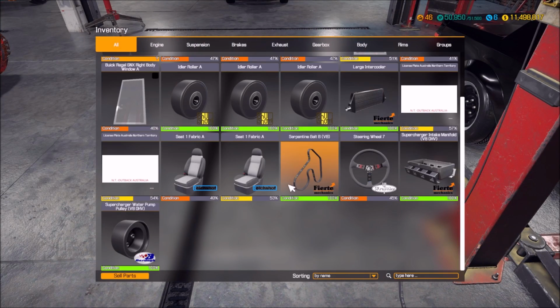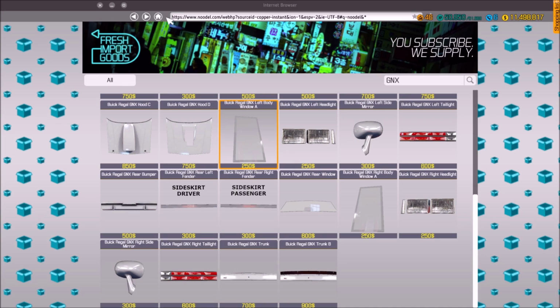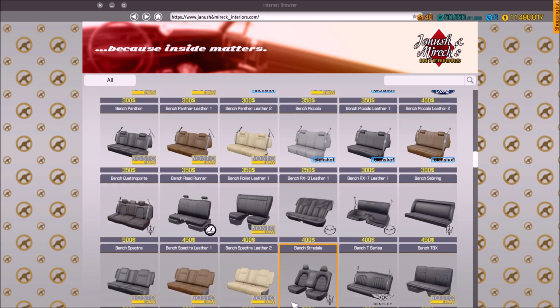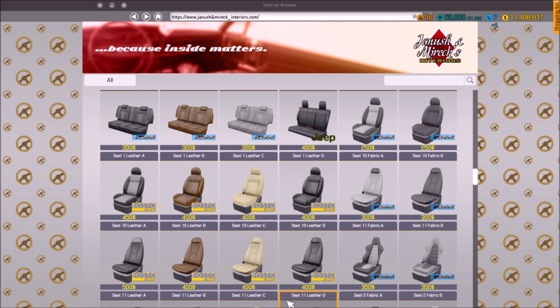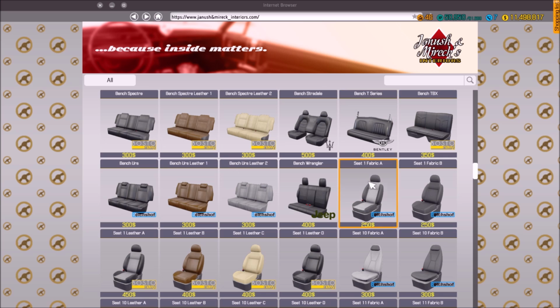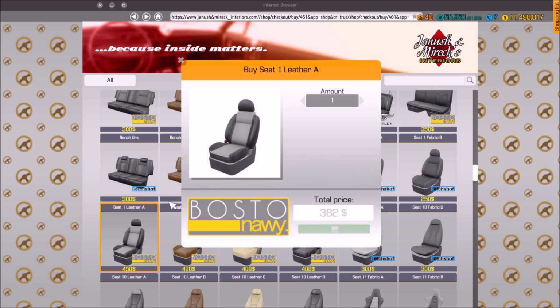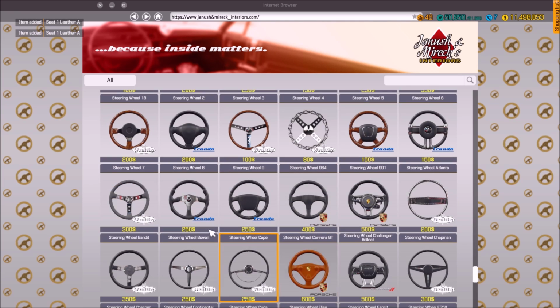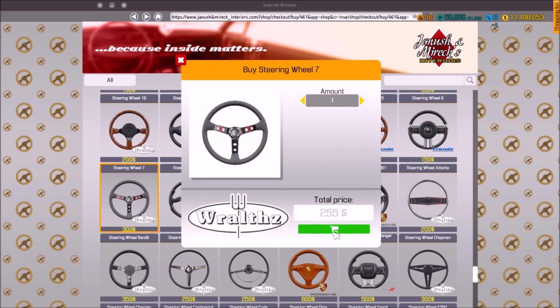Okay, so seat ones. I was hoping to get away with it, but seat ones, they were fabric. We're gonna go leather. We want them nice looking, and give me a nice steering wheel.